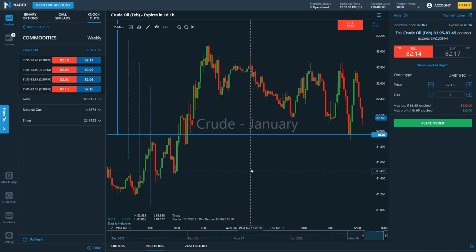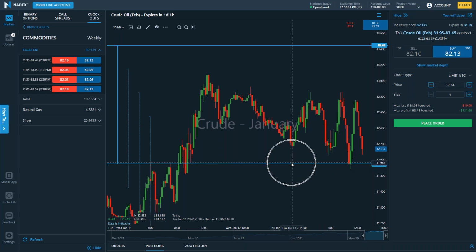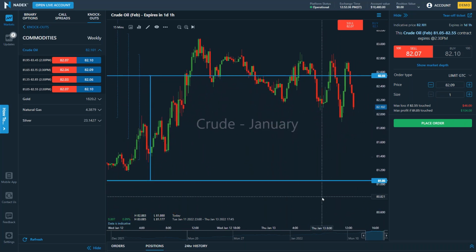Right? If I thought crude oil were going higher, I might choose knockout number 1 because it's got the highest floor. If I thought oil were going to go higher, I could potentially buy this knockout. If I thought oil were going lower, I probably would choose this knockout, because if I were to sell it, I know I'm minimizing my amount of risk, 46, and maximizing my potential gain. And again, you can clearly see that on the chart with the floor and the ceiling.